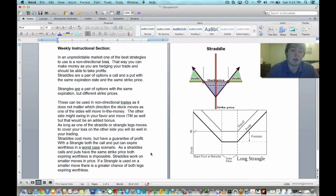Straddles work on smaller moves in price, so these aren't for the crazy volatility. These are basically the safe bet on milking money out of a consolidating market. It might move a little bit, but you don't think it's going to make any huge jumps. You don't think it's going to be trending up and down on the average true range, stuff like that. It's just making small moves. If a strangle is used on a smaller move, there's a greater chance of both legs expiring worthless.